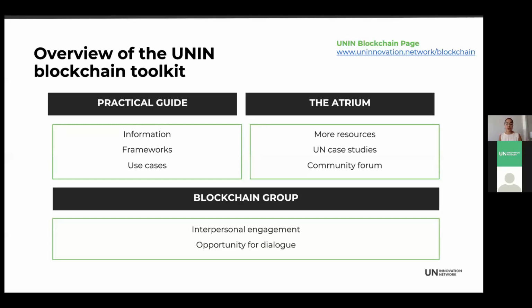And then the two tools that exist right now are the practical guide to blockchain, which UNIN published last week as well and is live if you haven't seen it. Most of this presentation will be spent discussing the practical guide, how it came about, what the contents are, how you can use it, etc. The practical guide is an information and resource tool for anyone to use. It's open to the public. If you're just getting started in your blockchain journey, or trying to evaluate whether blockchain is right for you, the team that worked on it wanted to create a very practical, sturdy guide for you to have.